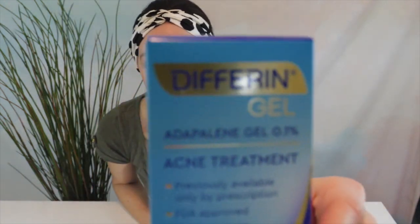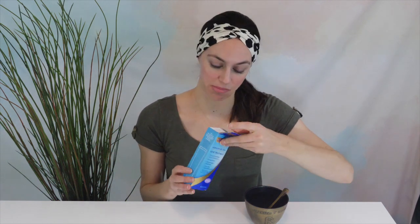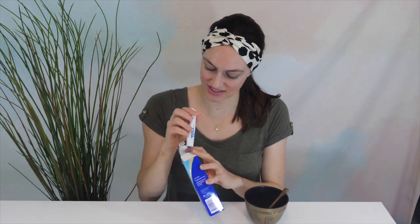As far as the product itself, here we go. This is the Differin that I'm speaking of. This is a pretty regular price for it: $13.99 for a 15-gram tube. A 15-gram tube is a baby tube, for somebody who has never used the product and is just trying to test it out. See how it's not very big at all? For me, I need a bigger one than this, but if you're just testing it out, this is a really great option.